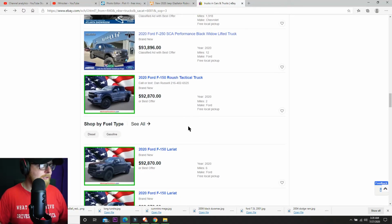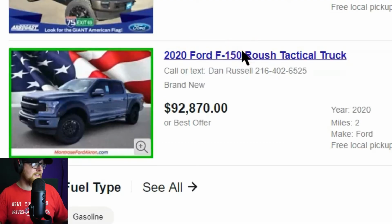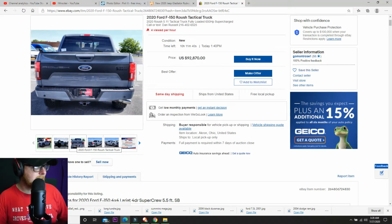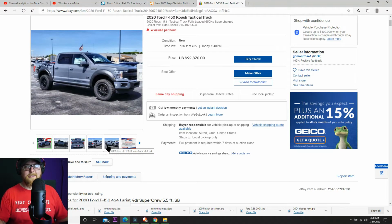Oh, we have a 2020 F-150 Roush tactical truck for $92,000. I gotta see this. What is this? Load of baloney. Roush still makes Ford stuff. Someone tell me down below what the deal with these Roush things are.